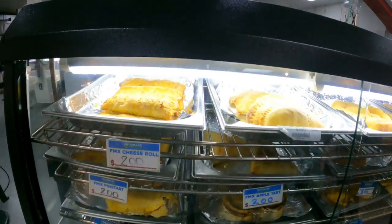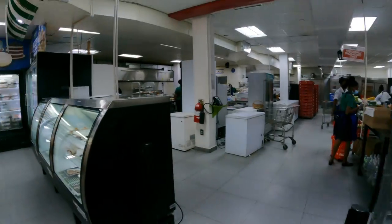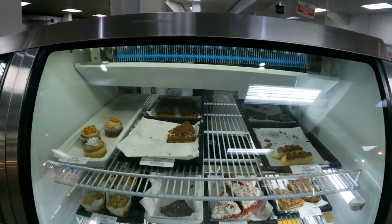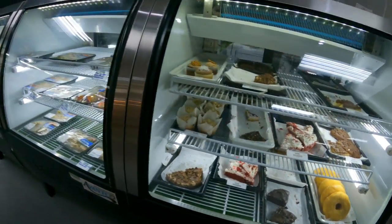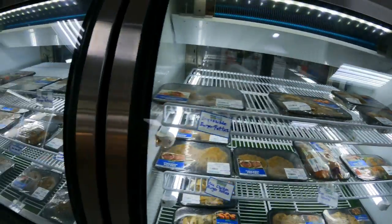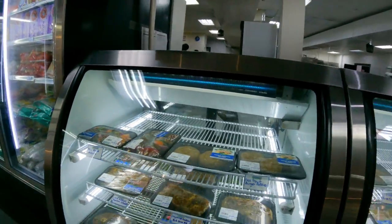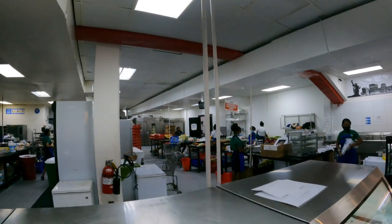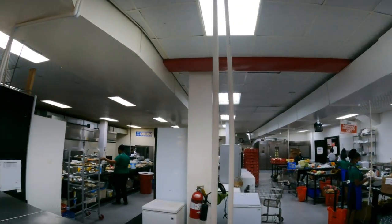And of course, you can get some of the other pastries here. That's cheese roll and chicken pie and pine tart and so on. And over here is the sweet section. That was the savory section over there. So these are donuts and cakes, red velvet cakes, and that's actually shish kebabs in there, and some other meals. And that's the bakery at the back there. That's where everything happens and everybody's working and doing their stuff.